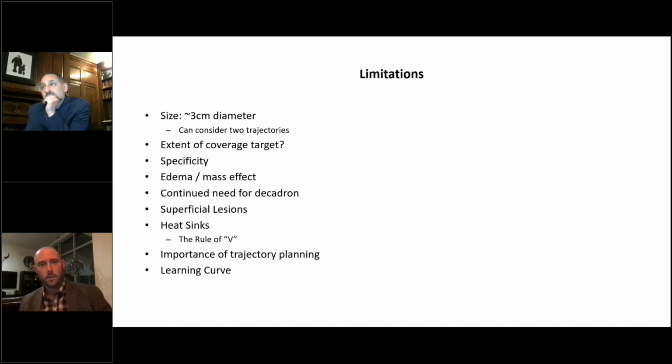And then heat sinks is another thing to keep in mind. I call this the rule of V. So water has a very high specific heat. If you're heating near water, it's going to be tough to get things to the temperature you need right at that border. So ventricles and vessels, those are the things that contain fluid. And if you're trying to kill a tumor right along the border of one of those, you may have a little bit of trouble getting that last little margin along that to a sufficient heat. Obviously, you have to be cautious about your trajectory planning, and then there's a learning curve associated with the technology, of course.